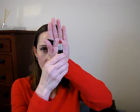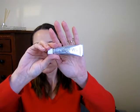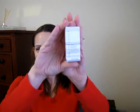Okay, so I will be giving this to someone because I don't need another red lipstick. I have a ton. And I even have minis like this, because normally I like to hold on to minis because they sometimes come in handy, but I'll probably pass that on to somebody. Marvis toothpaste. Jeez, there's a, okay. Chantecaille Anti-Pollution Mattifying Cream.